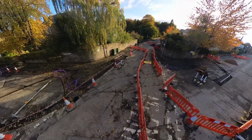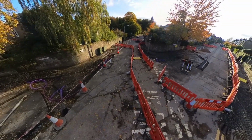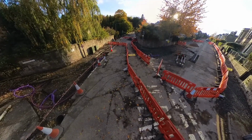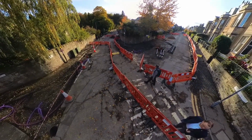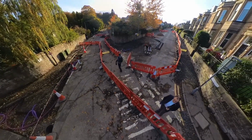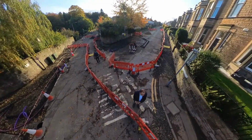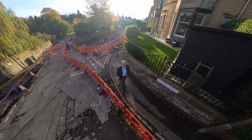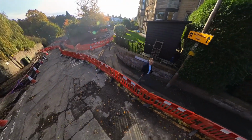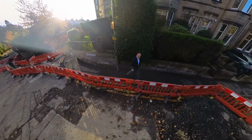I think as it stands, it's programmed to take up until the start of December to complete the works here. So probably still a few more weeks of disruption to go, but I am speaking to the council to see whether or not that can be accelerated, because the impact on public transport on Commiston Road is non-trivial.